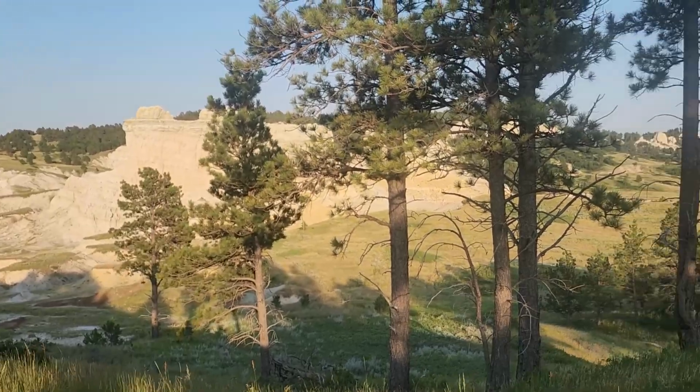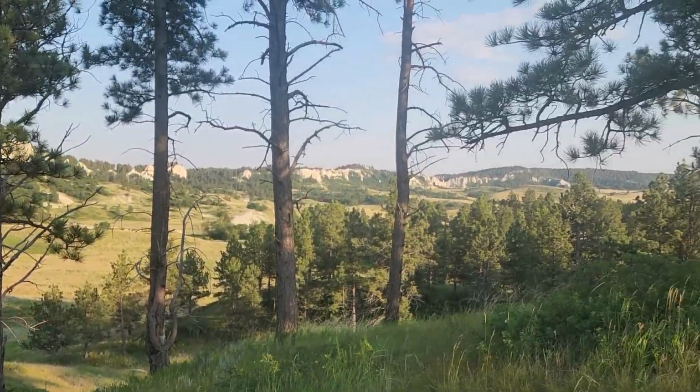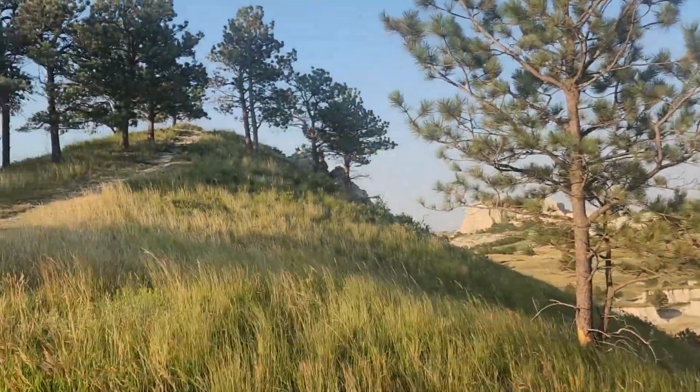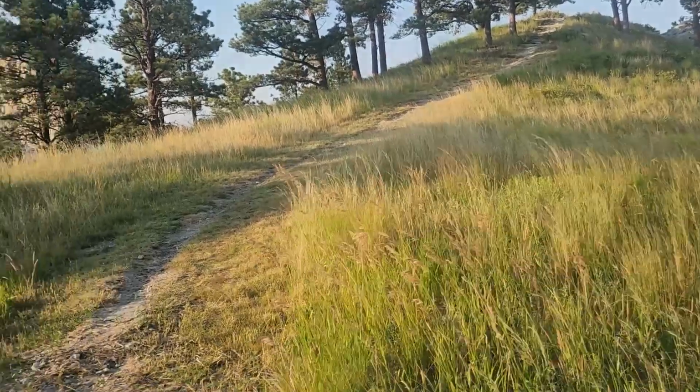Woo! It is beautiful. It got windy up here. We're going to go up there to the tippy top and put an end to this video. All right, we're going to stay out here. It's windy. We're at the tippy top. We're not moving. It's beautiful out here.